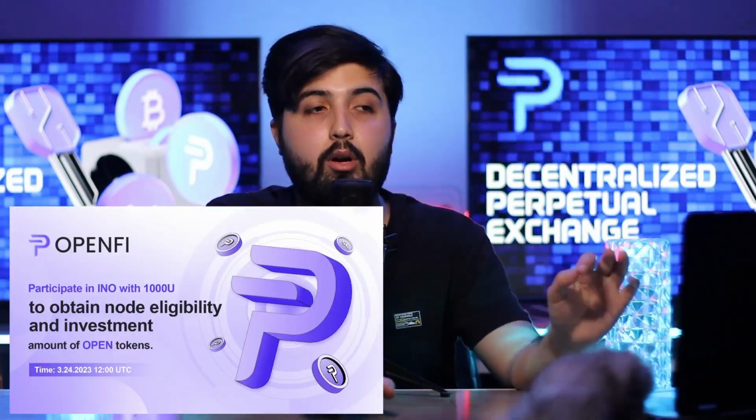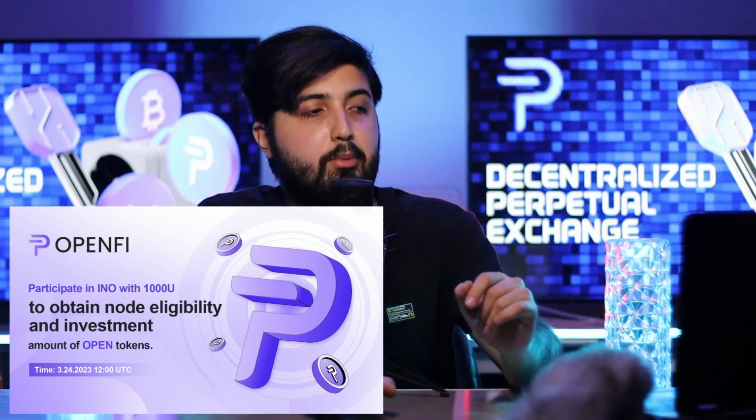They mentioned in the introduction, it was about the initial node offering. And I know you all have been waiting for this. So OPENFI is having an initial node offering, or INO, on the OPENFI platform, which requires an investment of 1000 USDT, which will grant eligibility for a node and an investment amount of open tokens. Now, it is important to note that each wallet is limited to only one node, meaning that each participant can only invest once. Now, the INO is scheduled to take place on March 24th at 12 UTC, which will be hosted on the OPENFI platform, which can be accessed here.